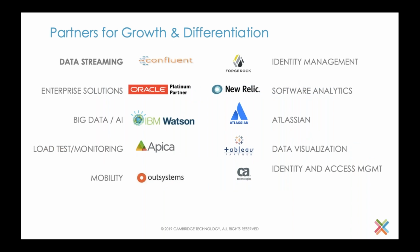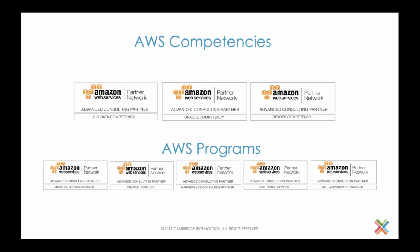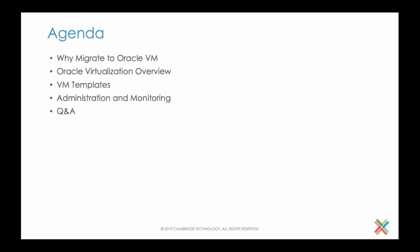And then, as you can see, we're software agnostic. Our big priority is finding the best solution for our customers. The key differentiator for us is our partner relationships, and today we're going to highlight our Oracle partnership. With AWS, we're an advanced AWS consulting partner. We have the big data, Oracle, and DevOps competencies, and then multiple program competencies with managed services and our well-architected partner.